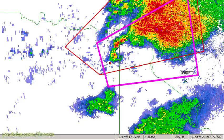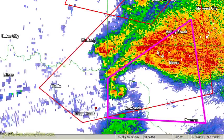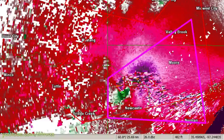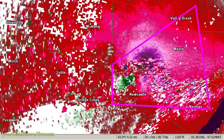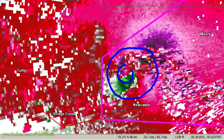Okay, we're going to go forward a little bit more. So now you can see a very definite hook echo developing here. And there's the tip of the hook. So that's very unmistakable there. What does the storm mode of velocity look like? Okay, now we've got some serious business going on here. We've got 37 in and 49 out. Very close to each other. So we've got the smaller scale tornadic circulation, and then it looks like we've got this larger scale meso going on.